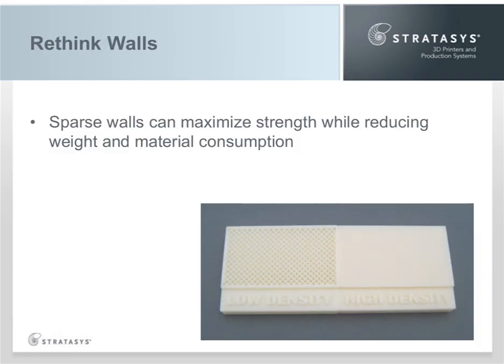Rethink walls. With DDM, wall thickness is constrained only by the minimum thickness in your technology of choice. One part can have thick, thin, dense, and sparse walls. In the picture, the left side shows an example of a sparse-built structure. In FDM, sparse walls can maximize stiffness while reducing weight, build times, and material consumption. This is a strong advantage to maximize parts effectiveness as well as affordability.